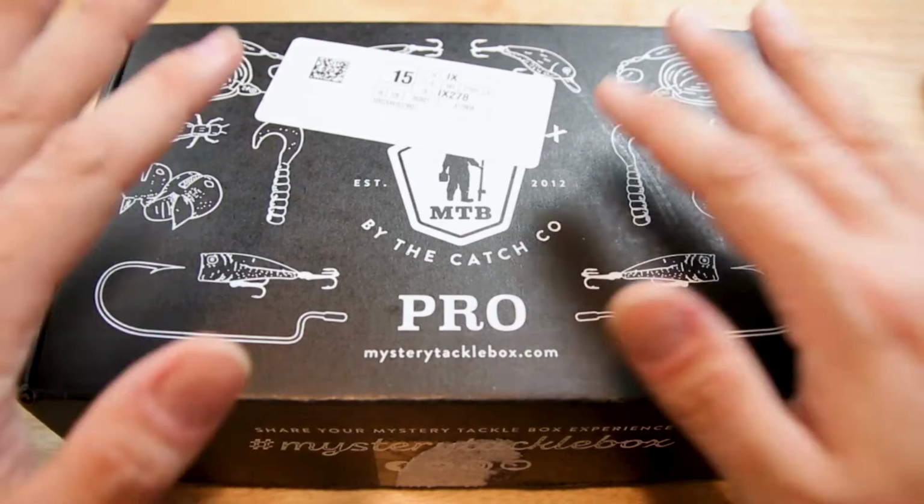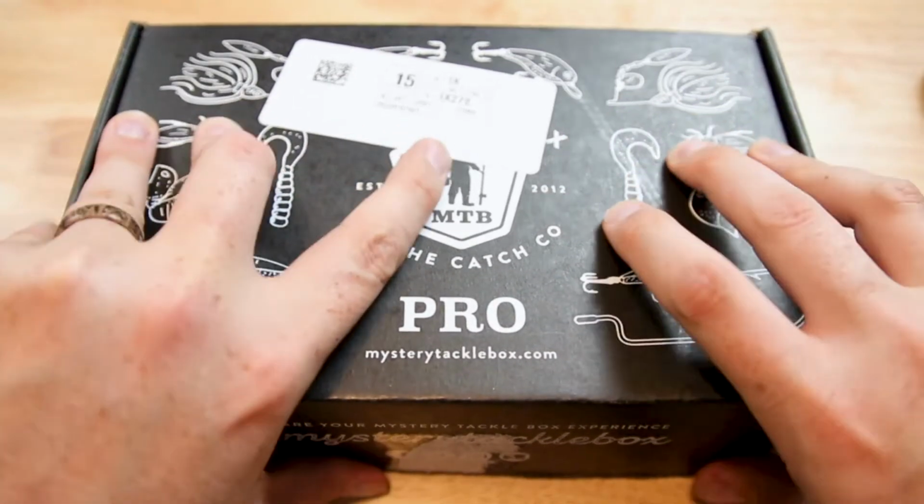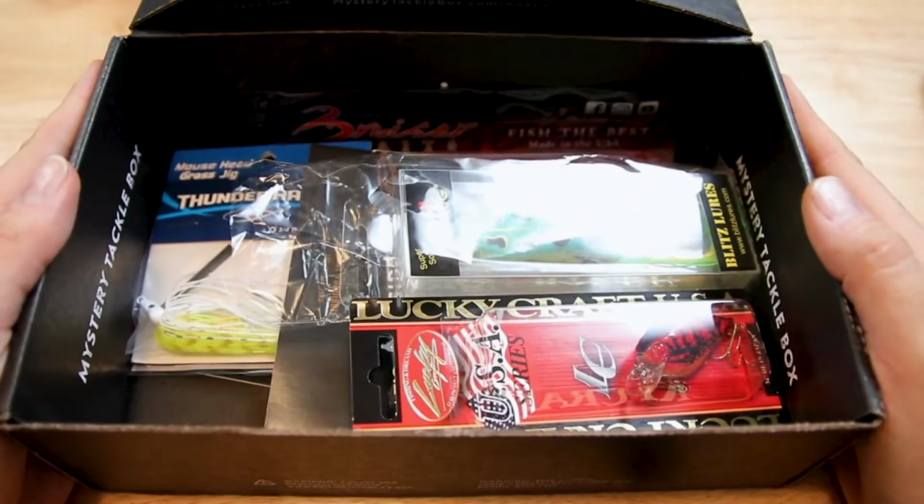Let's rip into this box, see what they sent for us this month. All right, guys, so here we go. Let's see what we got in this month's box. All right, and here it is.